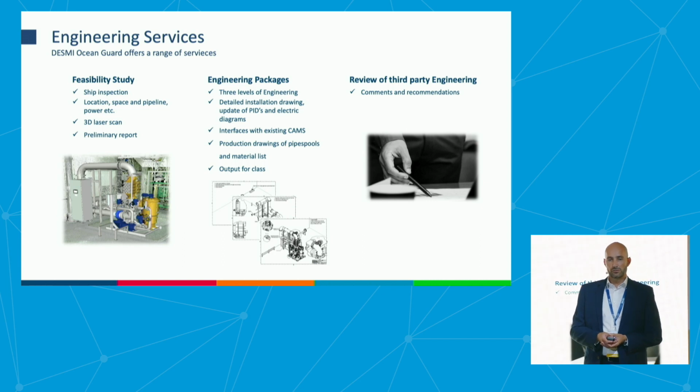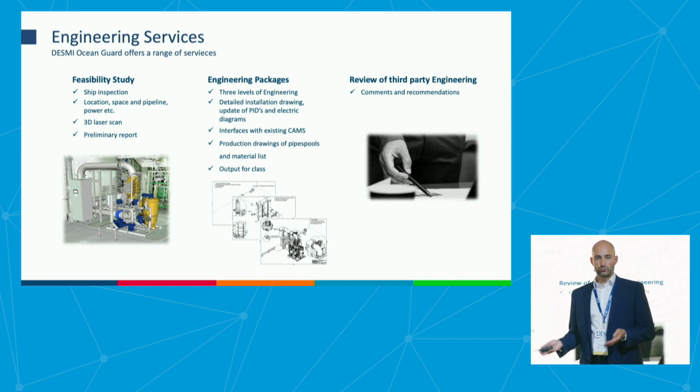In some cases, we also have customers who use a third party to do the engineering. And in this case, because we have, of course, a lot of in-house knowledge about our own system, we have a lot of experience with retrofitting our system. So what we can do is a review of this third-party engineering, and often we find some areas for improvement.